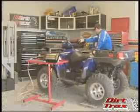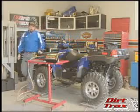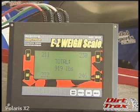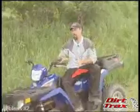It's a good thing, too, because the X2 is a heavyweight, tipping the scales at almost 920 pounds full of fuel. Add in the total carrying capacity of 490 pounds plus a rider, and you'd better hope all that weight is well managed. I do have to congratulate Polaris for building a machine that can handle it. Riding the X2 doesn't feel like 1,000 pounds, and even though the length and the weight of the machine slow its reactions down a bit, it still can be considered quite lively on the trails.